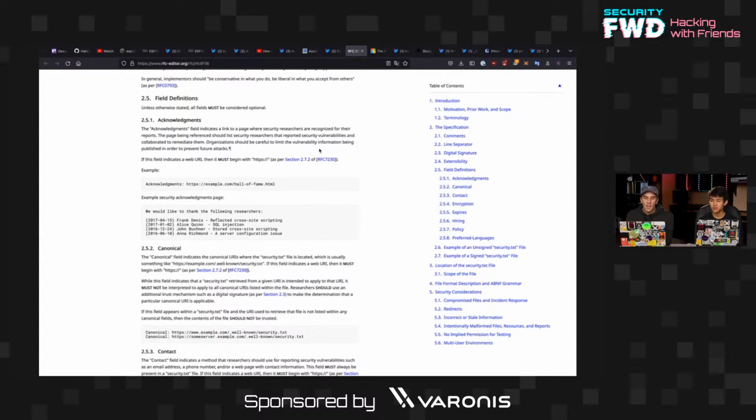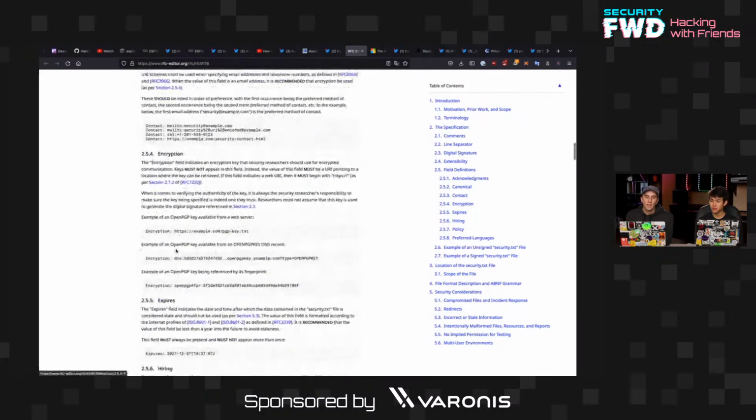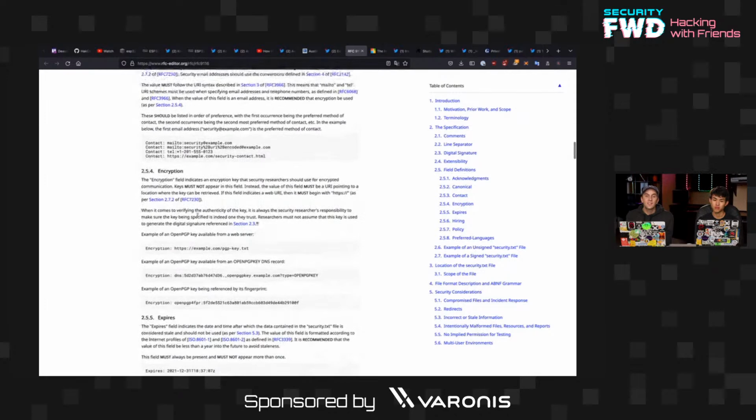So in this case, it allows you to put the information for who to contact directly into the security.txt file. The contact is designed to allow security researchers to get in direct contact with the most expedient person who works in security or IT at that business to fix the problem. Again, this seems a little silly because you would think that it would be easy to find who to contact in the event of an emergency, but it's actually super not.